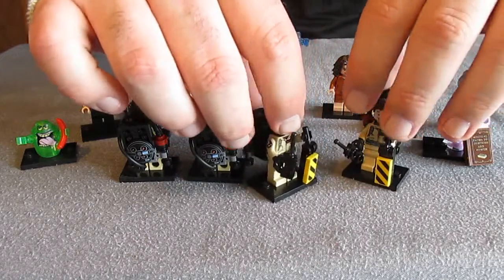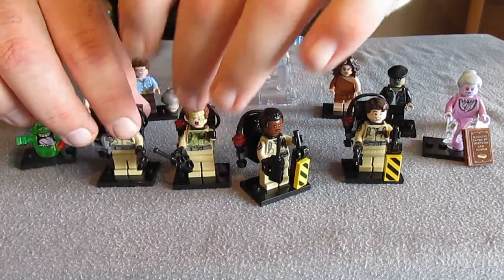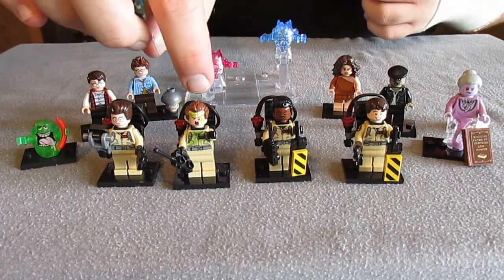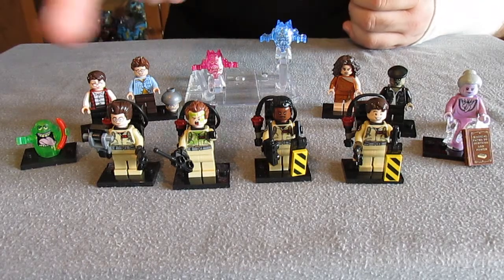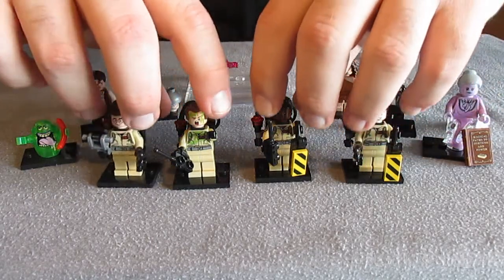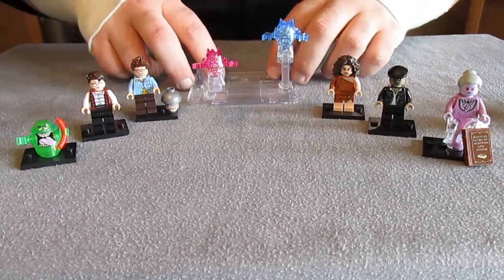Naturally, they have alternate faces, mostly just terrified versions of what they already have. Except for Venkman. Venkman's more of a stoic face as opposed to this goo-covered, gross-out face, which is quite entertaining. And that's your lot for them.